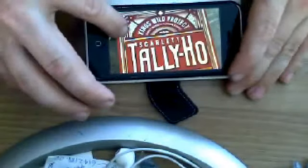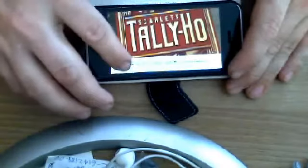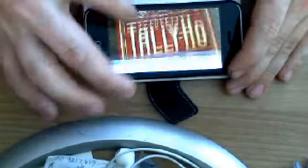It's coming. There you go. Scarlet Tally-ho from King's Wild. Really cool. Beautiful looking deck, as you can see. If you've seen my other Tally-ho review, you'll know what the faces look like. The back's a little bit different.